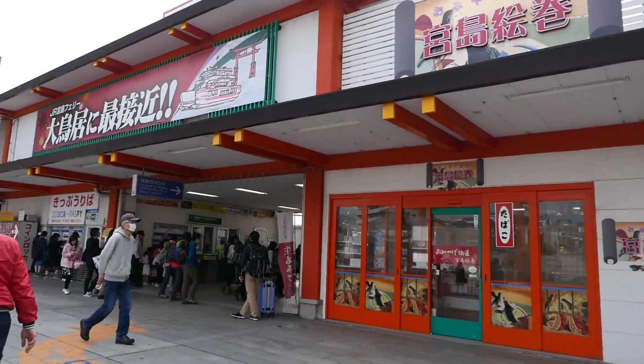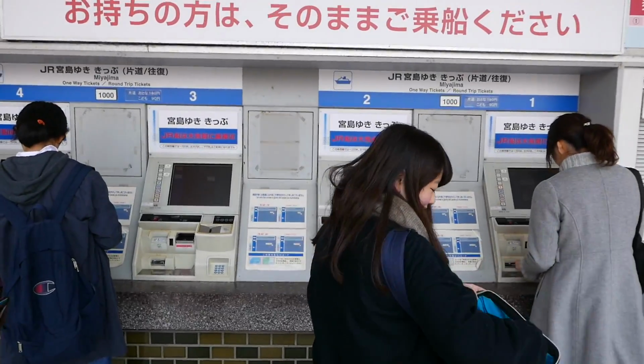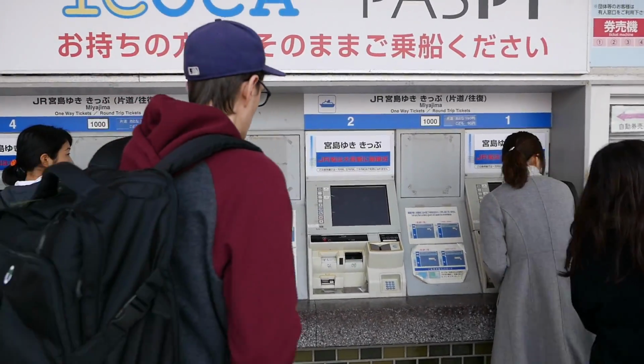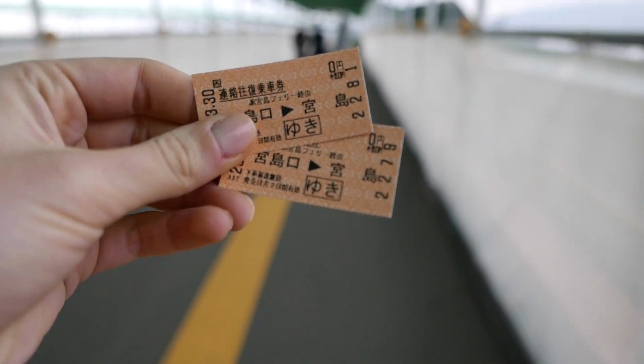So we are on our way to the Miyajima ferry. We took the JR line from Hiroshima to Miyajimaguchi, and now we are walking to the ferry port. Here is the ferry port. So you buy your tickets here and then you get on the ferry. Here are tickets for the ferry.